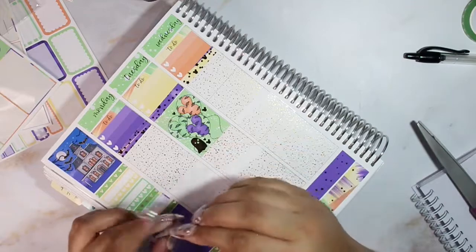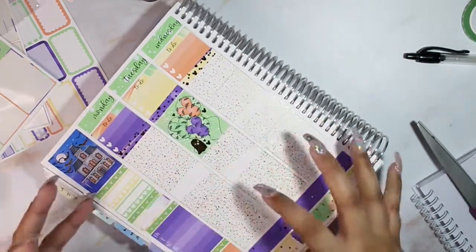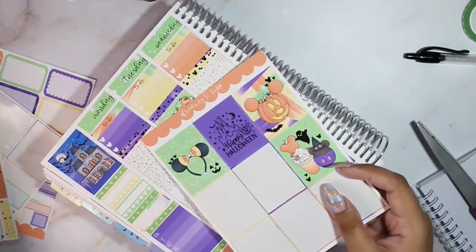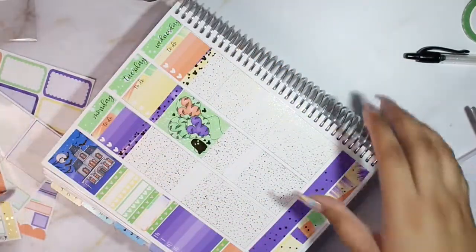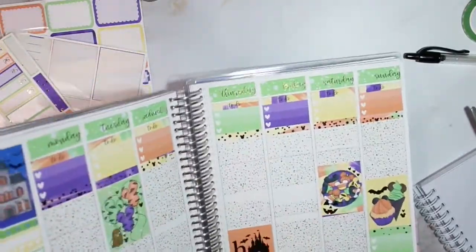And also, she's already pretty chunky, and it's only going to get chunkier because this is going to be double the stickers than what it's normally used to. So I don't need this sheet anymore. I don't need this one and I don't need this one. Okay, so now on to the more fun type of stuff.